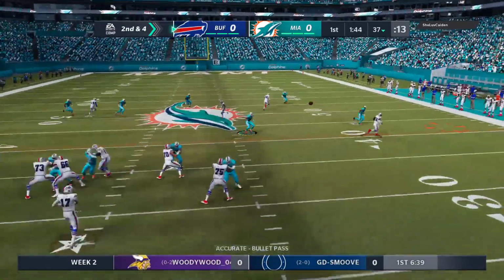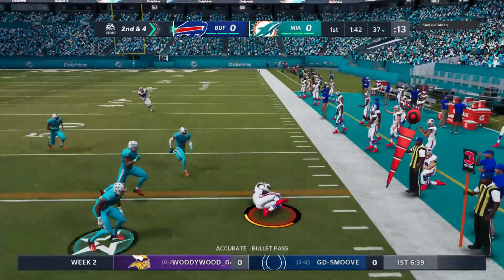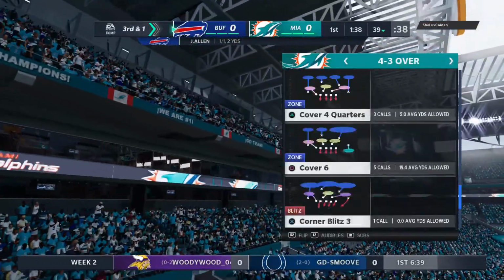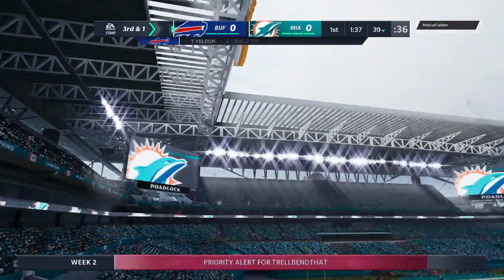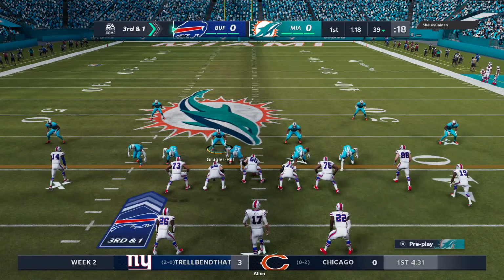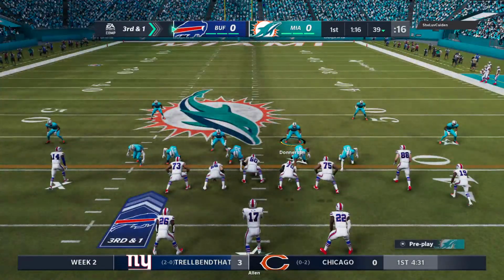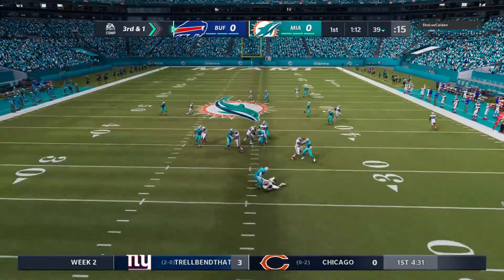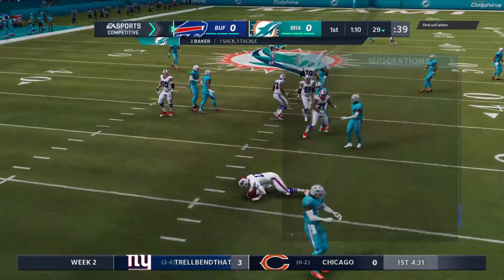On 2nd down and 4, Allen out of the backfield. It's T.J. Yeldon, and this winds up a pickup of 2, maybe 2.5, to about the 39. It'll be a 2-yard gain, and that is going to set up a 3rd and 1. Working out of the shotgun, here's Allen, and the Dolphins rush gets home.